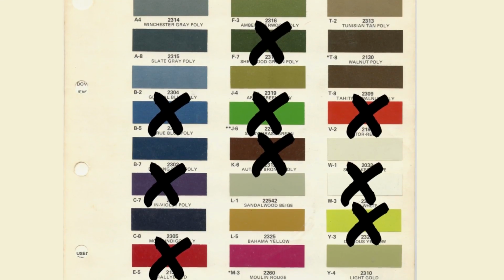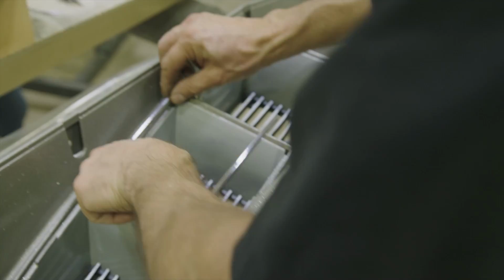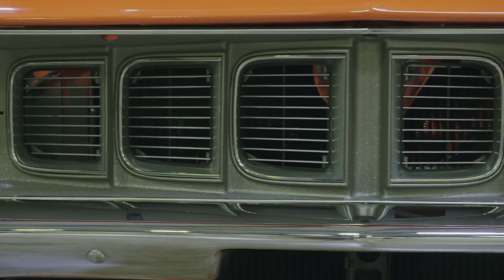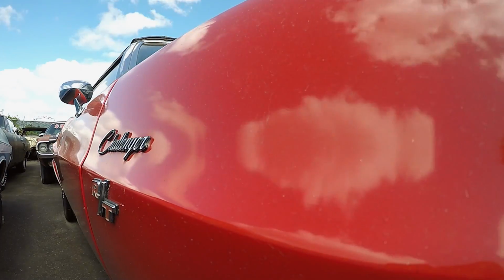So what does Plymouth do when the company that makes them is on strike and the truck hauling hundreds of them is wrecked? Are they going to quit building the 71 Plymouth Cuda? No. They're going to take the grills they do have and they're going to put them in the cars. So hopefully that puts everything to rest. All right, let's take a look at the rest of the car.